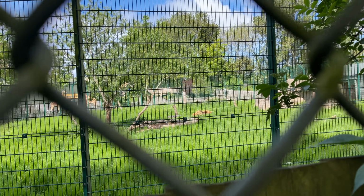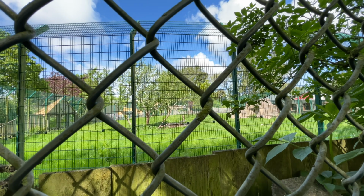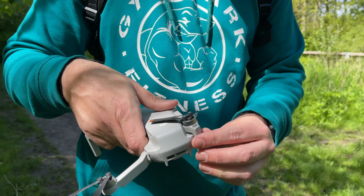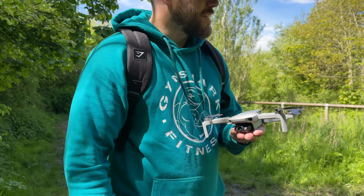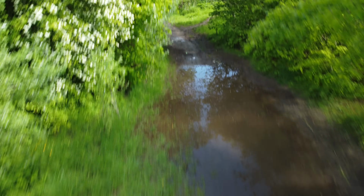So on the other side of this wall, check out what we've just seen. Can you see them lions sleeping there? Incredible. Let's go around the other side, then we'll try and get a shot from above. That'd be brilliant. Alright guys, so the point of that is to emphasise that by having this drone with you, you're never going to miss this shot. What started as a simple walk together, we came across this and thought, get the drone out and let's get some shots from above.